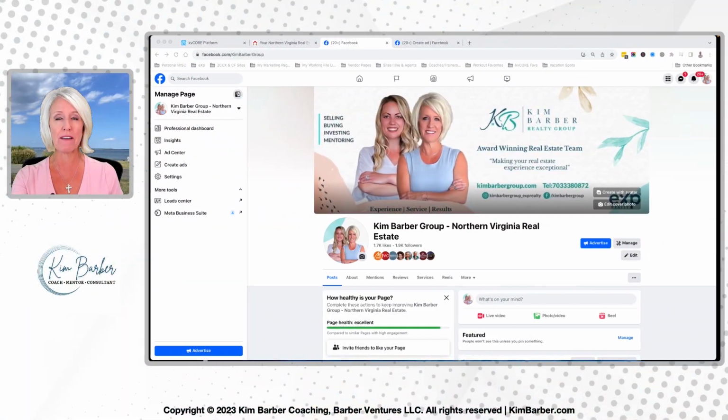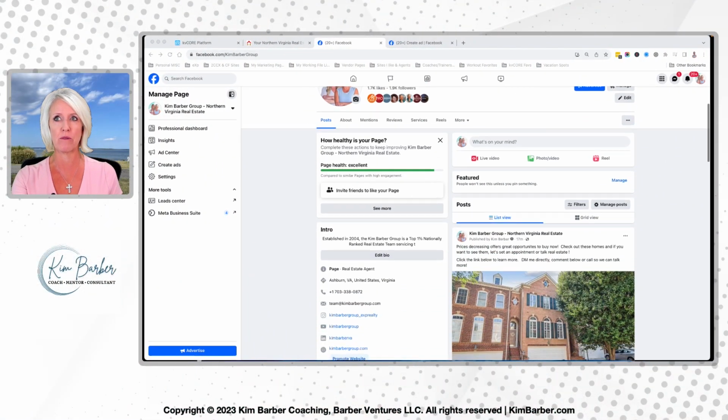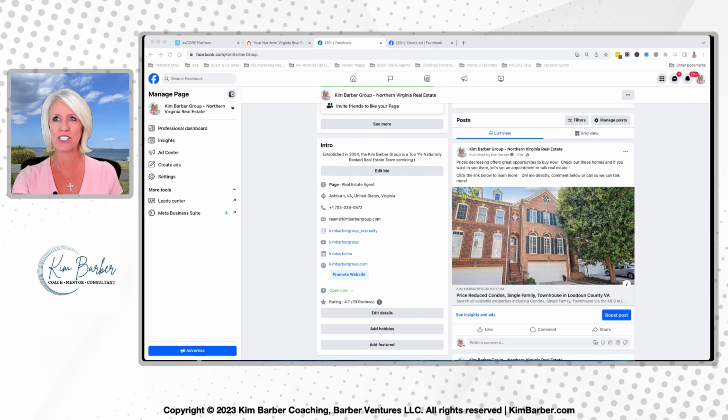Okay, so now that we've made the ad, I also want to show you what it's going to look like, because you do want to test out your own things. That way, if you don't like it, you can make edits or what have you, right? This is really important. So I've gone ahead and moved over into our page, and so here is the ad.